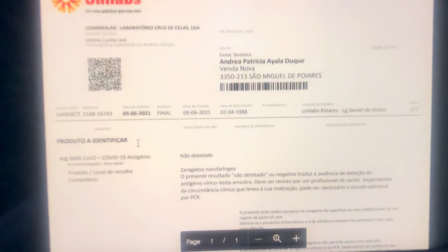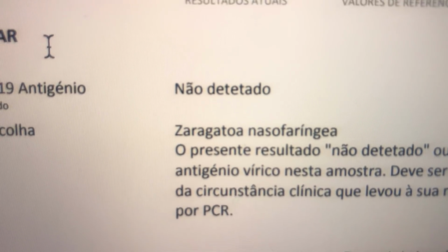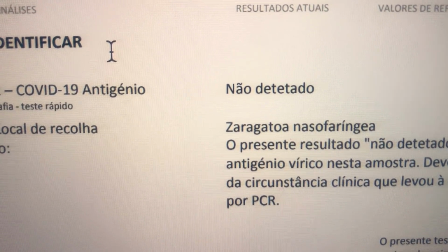Okay, so I'm just gonna check my email now, and I think we've got the results back because I got a text message from the lab saying that the results are ready. So I'm gonna check my email now. And that is negative. Thank you very much.